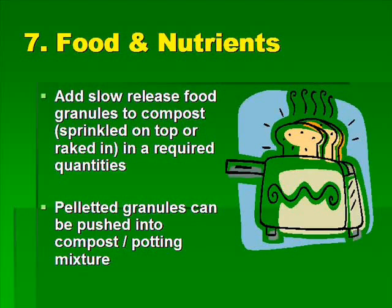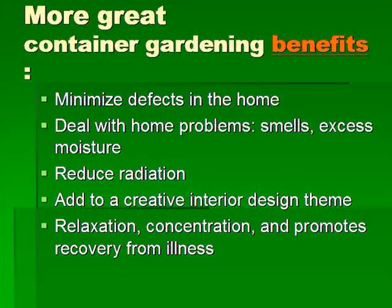Now, some other great uses for container gardens around the home and patio, which you may not have thought of, are to add cosmetic improvements to the home. These can add a lot of value to the resale amount of your home. Container plants can minimize defects in the home. They can also, I bet you didn't realize this, deal with home problems such as smells and excess humidity. They can actually reduce radiation in the home environment emitted from the usual sources such as your computer or your TV.